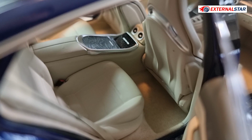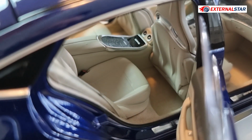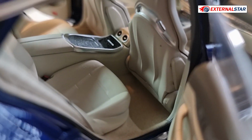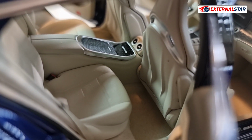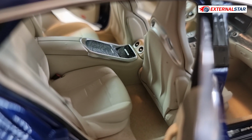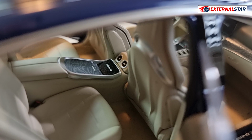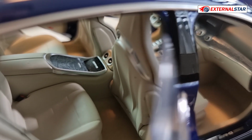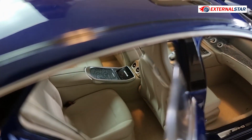Let me check also the seats. We have everywhere this carpeting, very nice seats, actually very comfortable. It's only for 4 people, 4-seater, because here in the middle, in the second row, there is this middle console with all different buttons. Maybe there is a coffee holder, and it reminds me I need to drink a little bit of coffee.